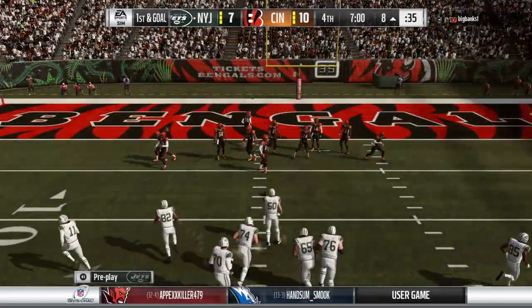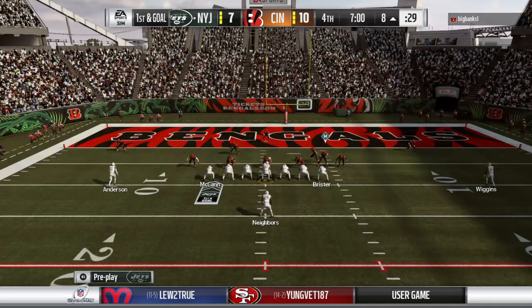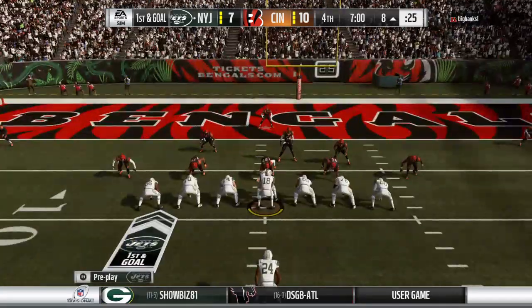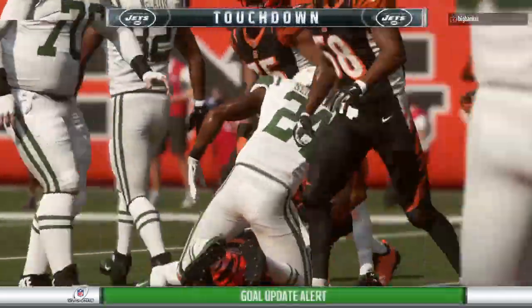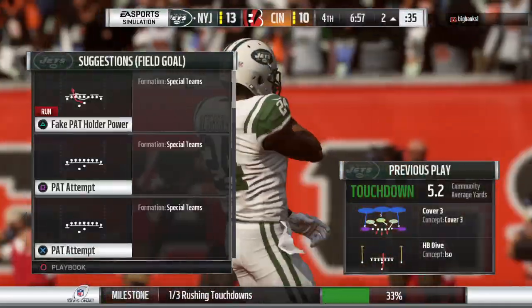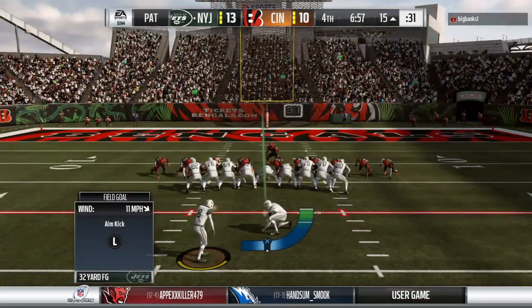Only way to get the lead here, of course, with a touchdown. And that's what they're gunning for on 1st and goal. Leopard. Leopard. Over. And they'll go on the ground. And he's going to take it in for a Jets touchdown. A great effort there. His 2nd touchdown of the afternoon. And the Jets have taken the lead here in the 4th quarter.